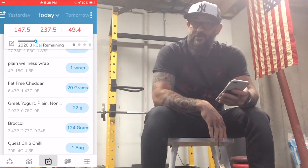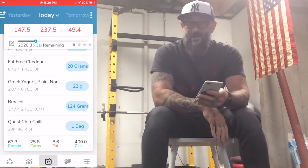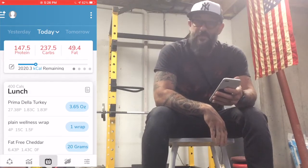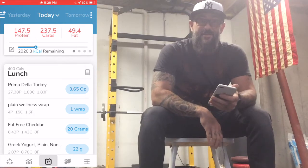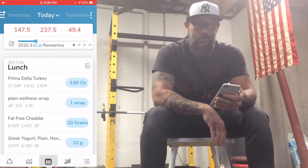And now let's go ahead and finish the rest of today's meals. You can see at the top is my overall numbers that I still have to hit. Everything's in red. I've got over 100, almost 150 grams of protein. I still got to get 240 grams of carbs and 50 grams of fat. I got 2,000 calories remaining to eat the rest of the day. So we need to get, no pun intended, cooking here.